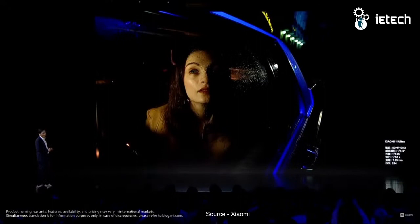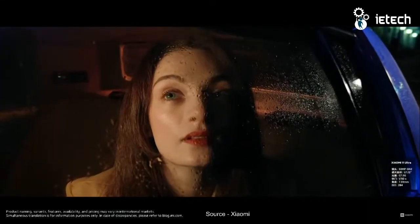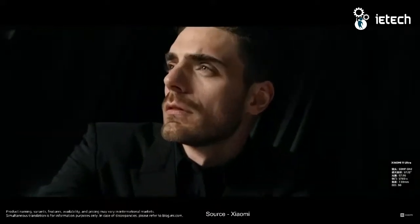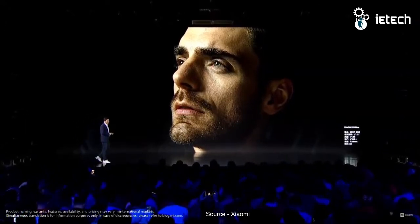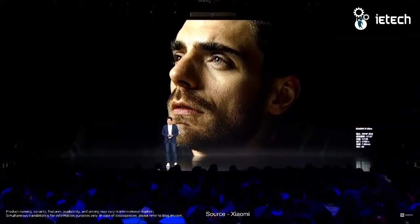The first one is already impressive enough. It has this cinematic shot. You can see that on a rainy day, this girl is sitting in the car, and you can see the raindrops, which are crystal clear. So it is really overwhelming. And the second image taken is also good enough to be placed on the cover page of magazines. You can even see the beard of the guy, some in white color. So with this night mode function, it is really powerful.